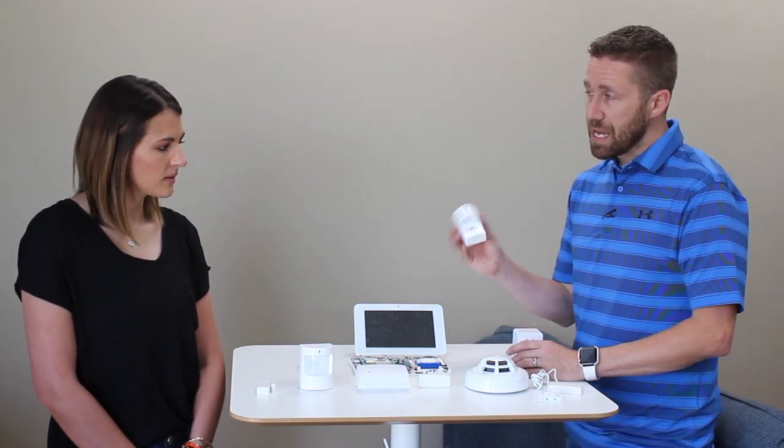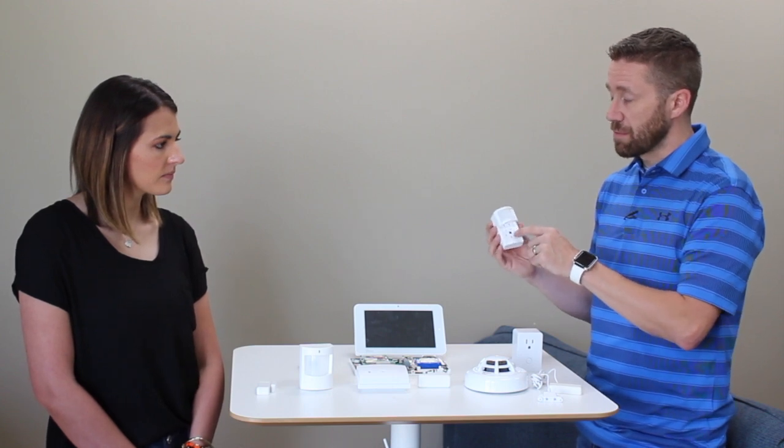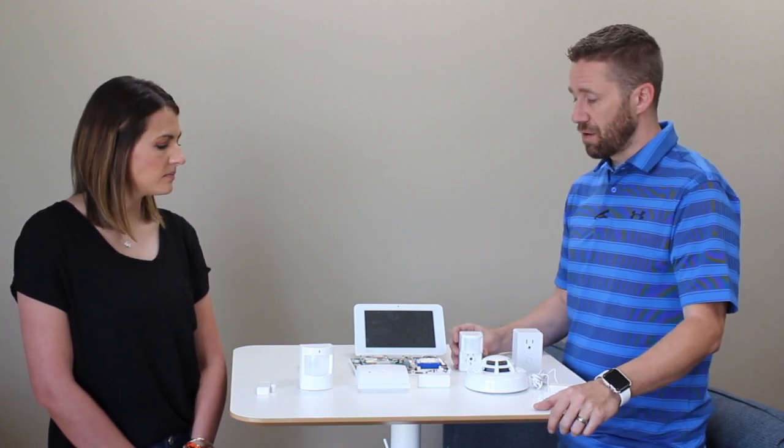Cool. This is an image sensor. This basically works where the motion sensor has a built-in camera in it. So you can also say, hey, I want to see what's happening there, and take a picture of what you see.